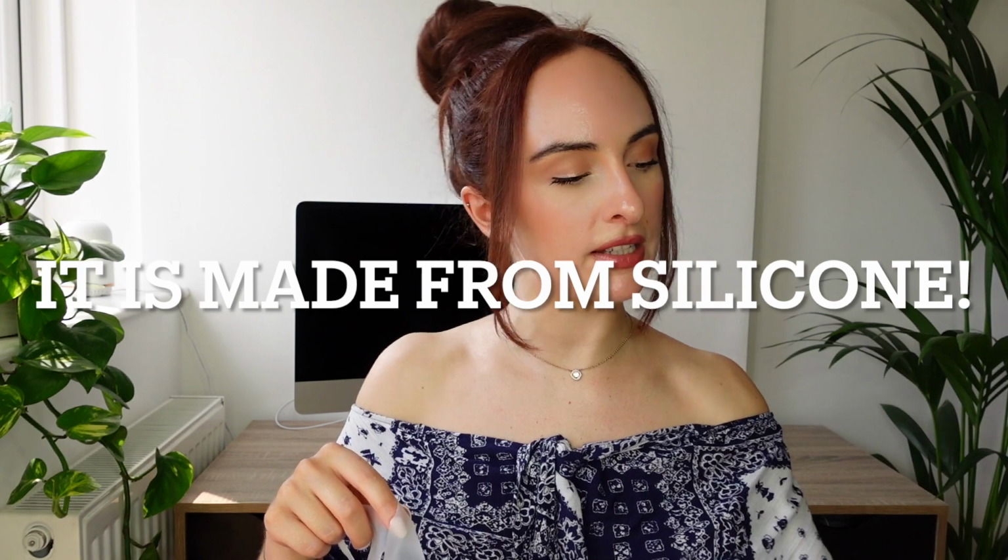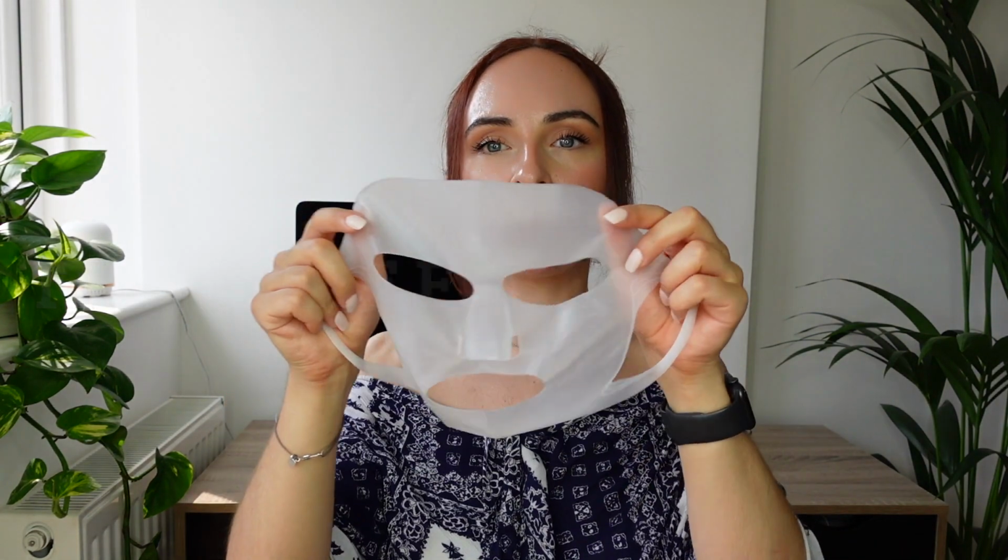I think it's made from silicone. I'll pop it on the screen right now, but I think it is a silicone mask. Basically it just looks like this, and what you do is pile on all your hydrating serums, whatever you want to put on your skin, and then you pop this on top, and basically create your own little face mask with your products. By putting this on top, it locks in all the moisture from those products.